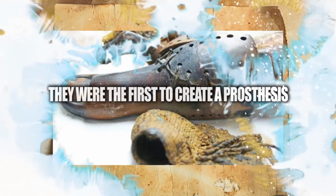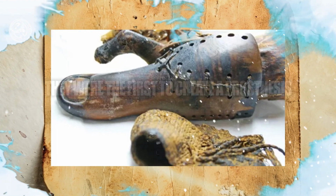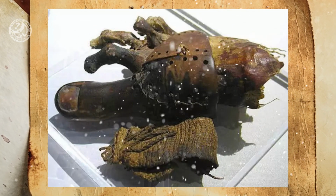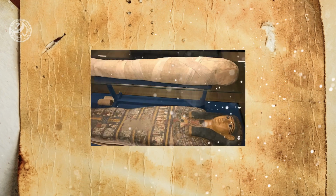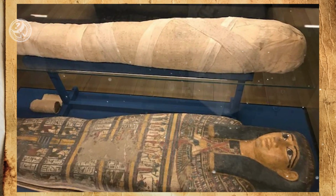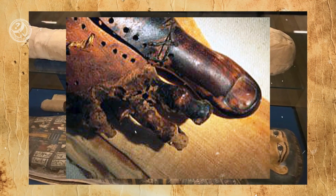Number 4. They were the first to create a prosthesis, evidenced by a wooden toe. Ancient Egypt really is a culture of the first. It is very likely that the world's first prosthetics were used in ancient Egypt. A female mummy discovered near Luxor, Egypt, her death dating from 950 to 710 before Christ, was discovered with a prosthetic toe made of wood and leather.